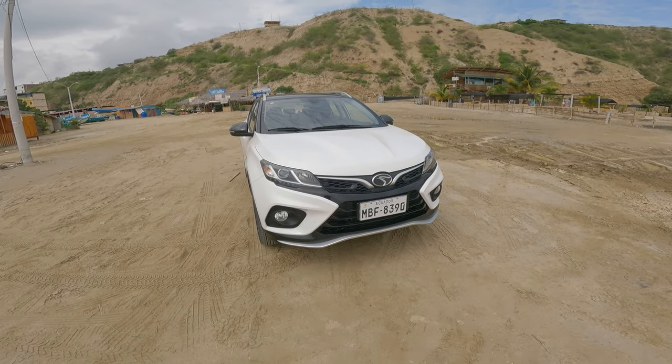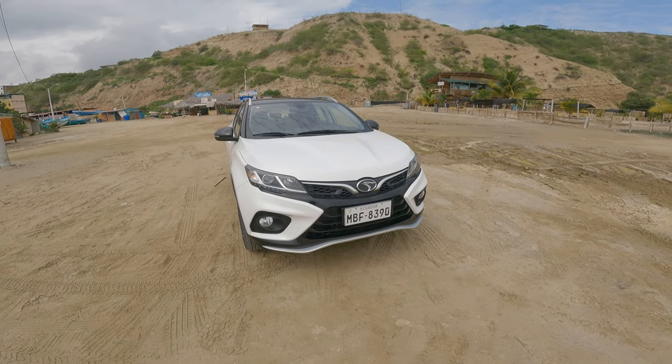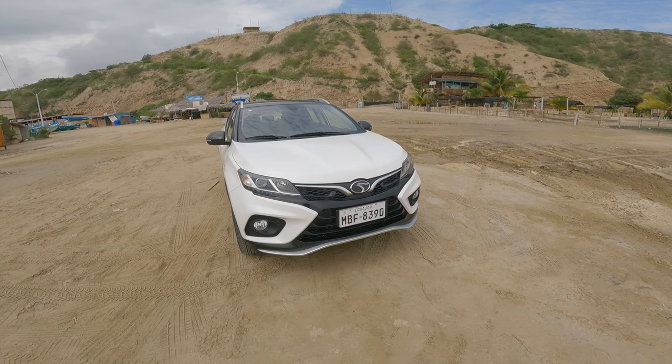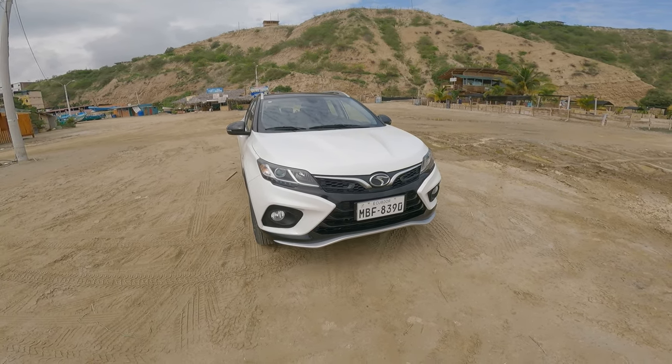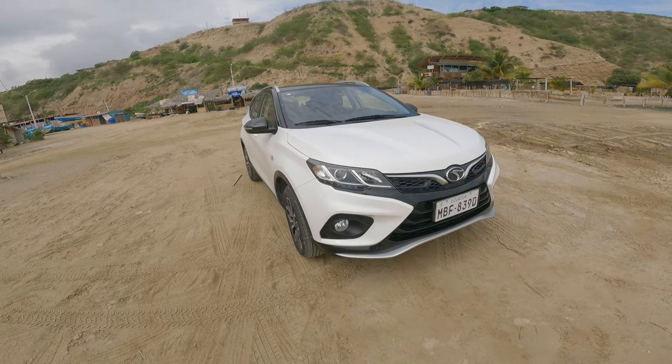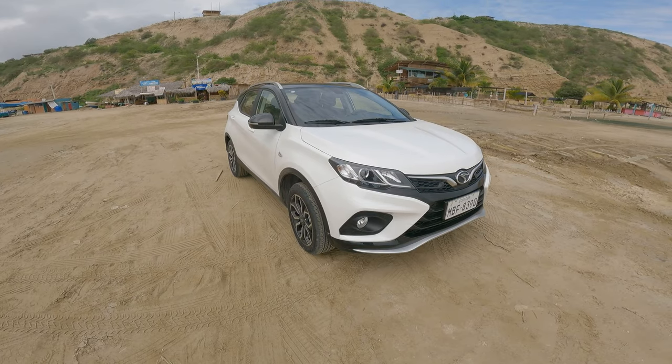I got in another car when I went shopping for this. I looked at Chery, and the Chery, I just wasn't impressed by it. I thought it was too small for me. And it was a little bit less money, but I went ahead and paid the money and got this.